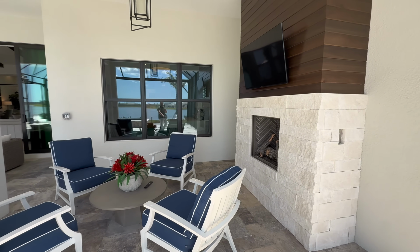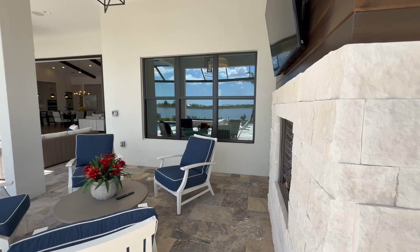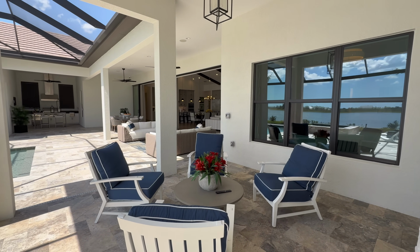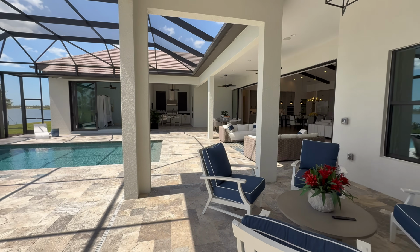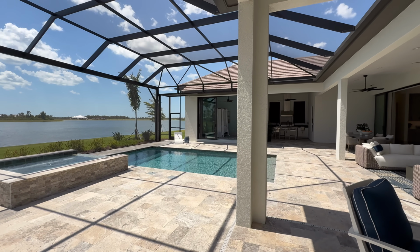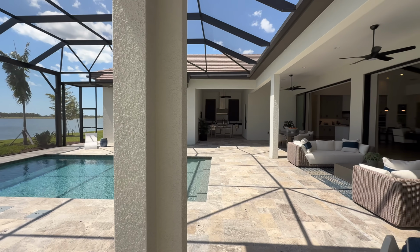Straight ahead, that's where our primary suite would be. And if down the road you wanted to add some additional sliders right there, so that way you can have your little private access, that'd be pretty cool as well. And of course, what better view than the lake and the pool and spa.